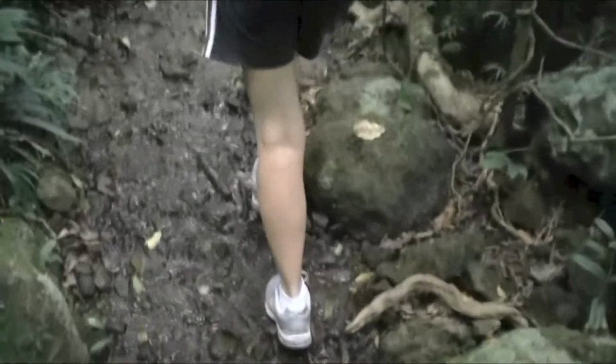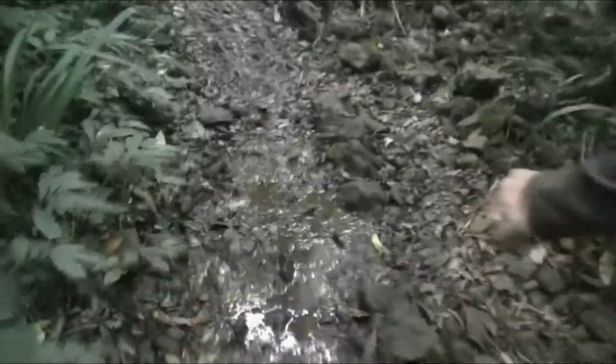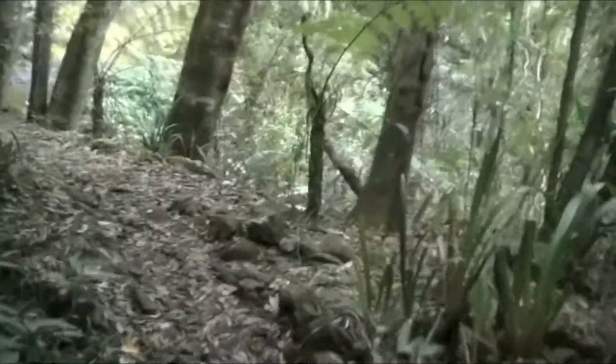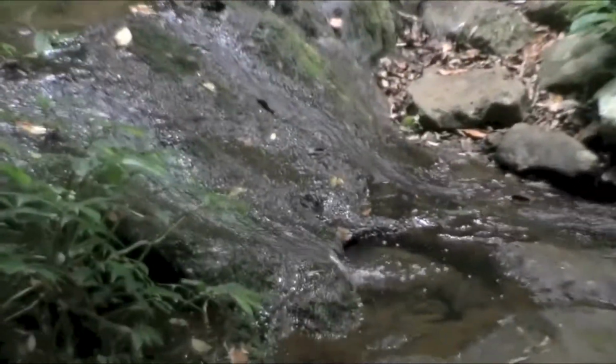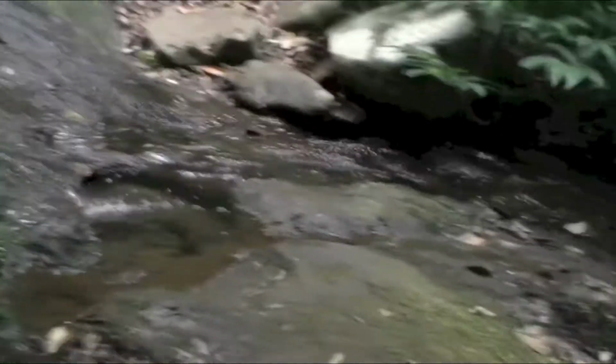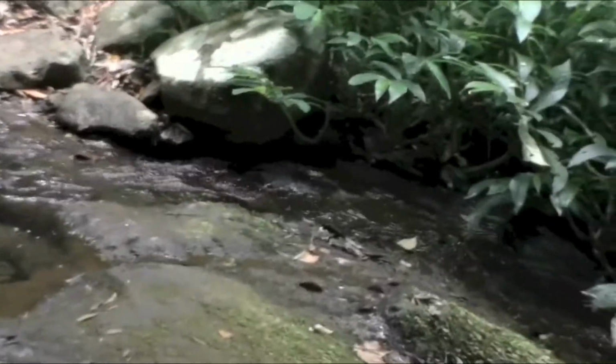Our path has turned into a creek. Oh. Is that the track? That's the track. Do we have to walk across there? Bowerbird Creek. We have to walk across there. That's our path.